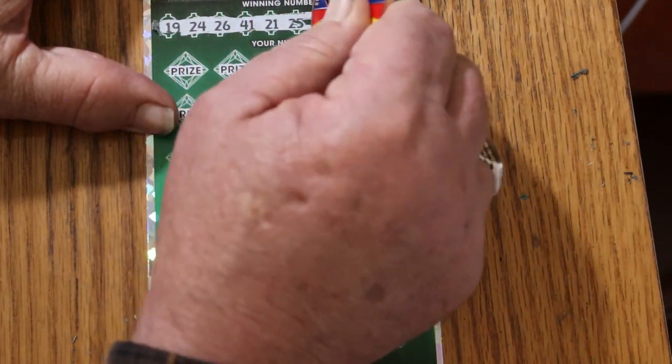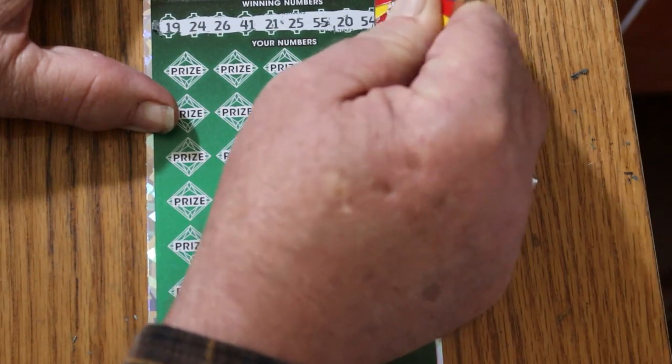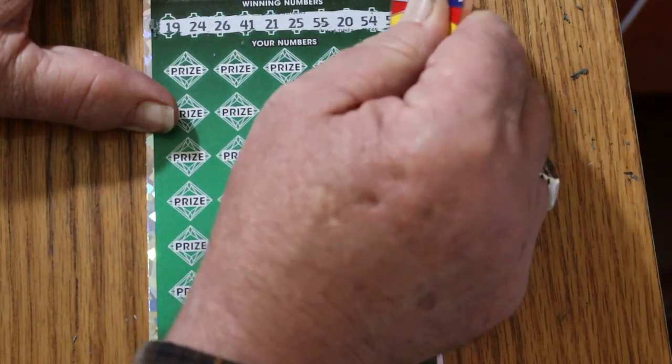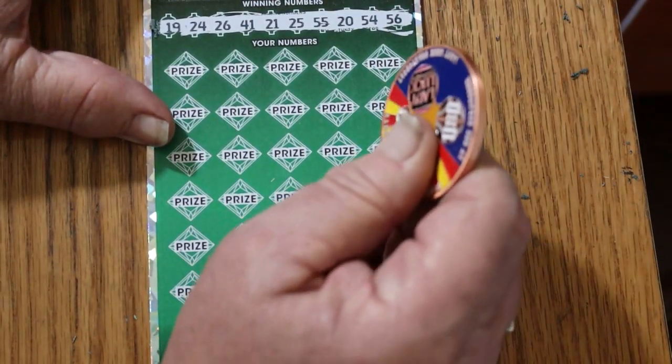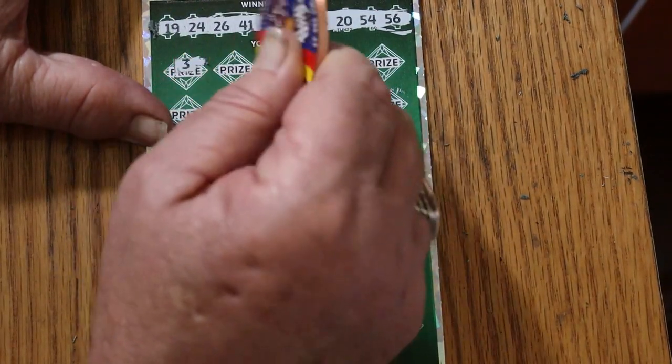19, 24, 26, 41, 21, 25, 55, 20, 54, and 56. I like those numbers for some reason. No singles, though. Okay. And we start off with a single.